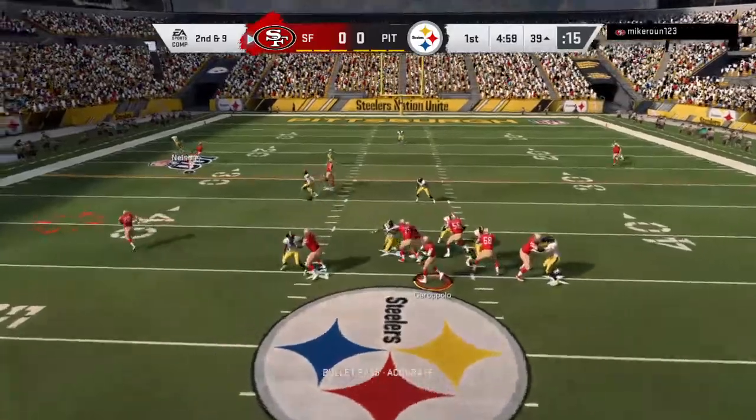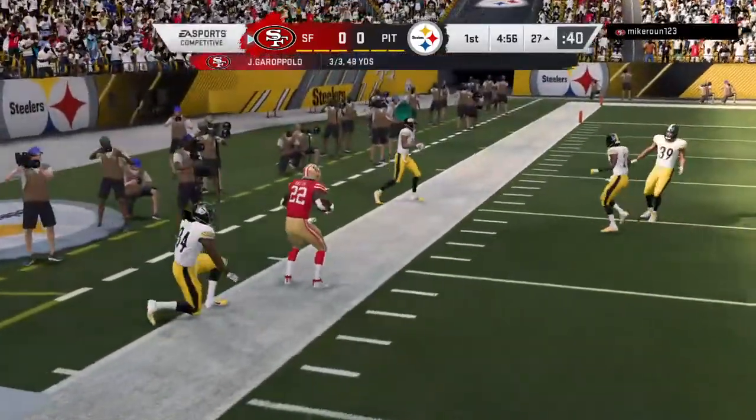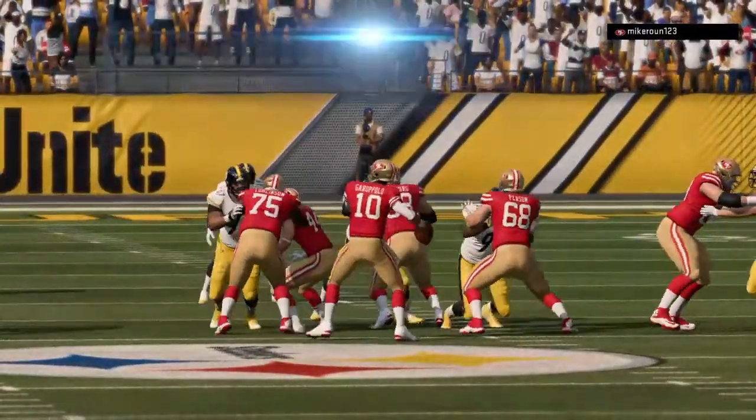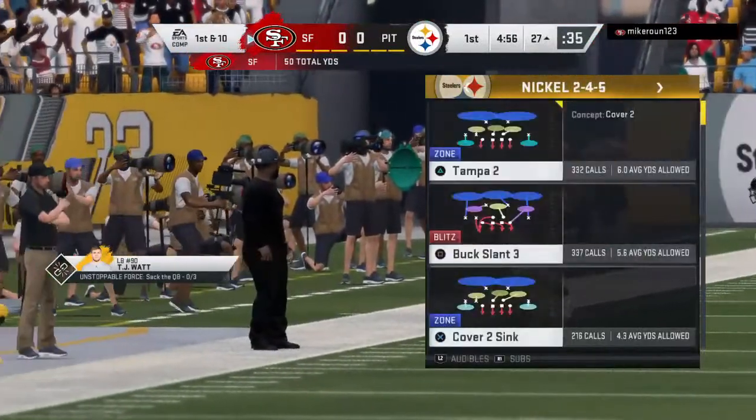On 2nd and 9, Garoppolo. He'll get this into the hands of Breida. He'll get a dozen there, and it's a first down, 49ers. Nice methodical opening drive here. They're already into field goal range. They're in a good spot.